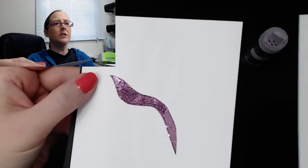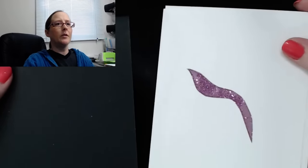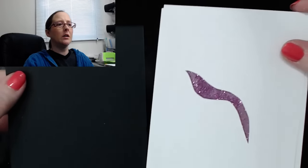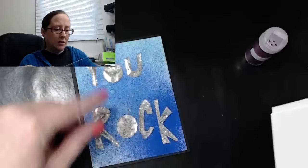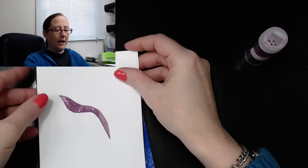Do you see the difference in what color that is versus if you have it on a white background? It's a little bit lighter of a look. So cutting out your own and putting tape on the back and glittering it in, that's another way to do it.